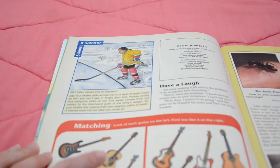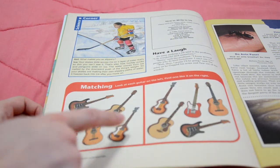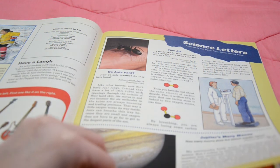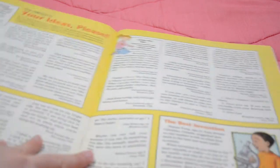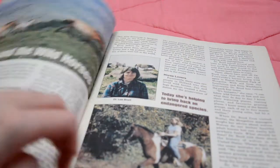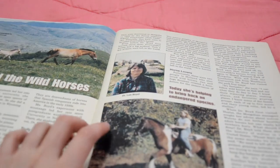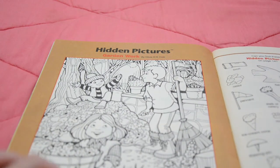He's gonna regret not hiring him. Here's a matching game. You have to try and match which guitar matches with which one. Here's a bunch of more science things. I guess here's ideas from readers of the magazine. Here's something about wild horses. Dr. Lee Boyd and the Wild Horses. Oh, here's something where you have to try and find a bunch of items in the picture.